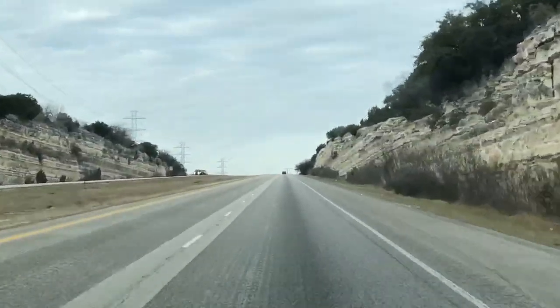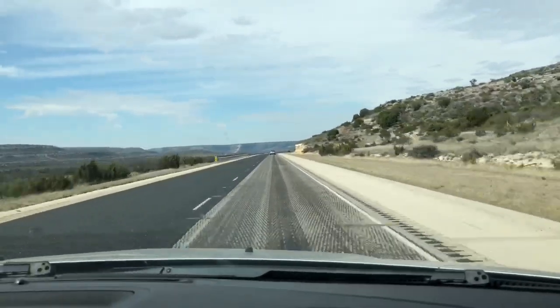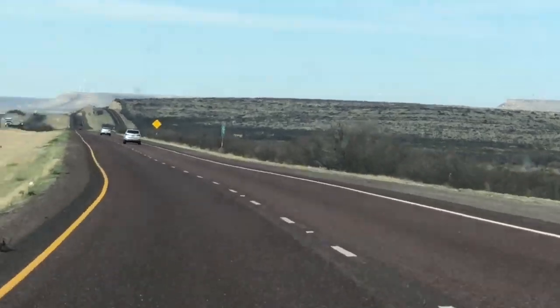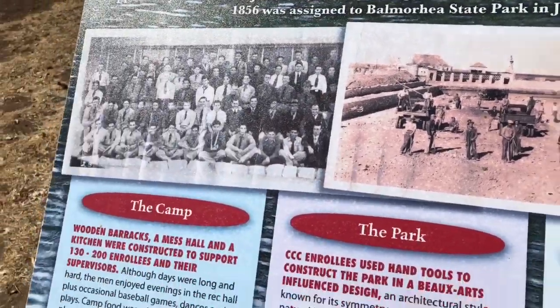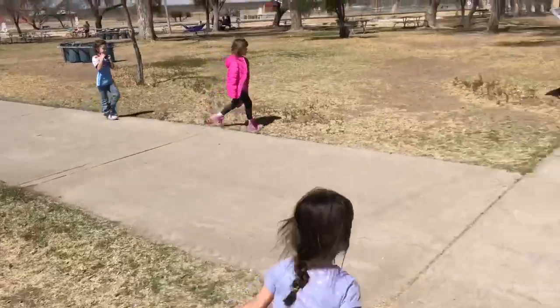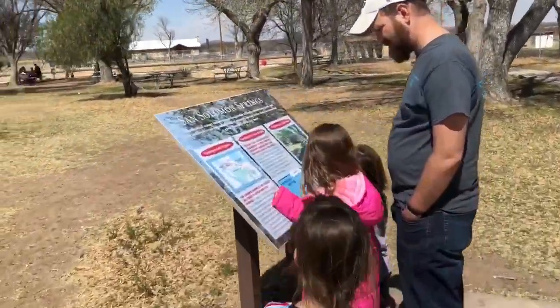Well, this year for spring break, the Elrod family decided to go out west to West Texas. Our first stop on our journey was to Balmorhea State Park, where there's an amazing spring that feeds a natural swimming pool, and it's probably one of the most beautiful places that I've seen in Texas.